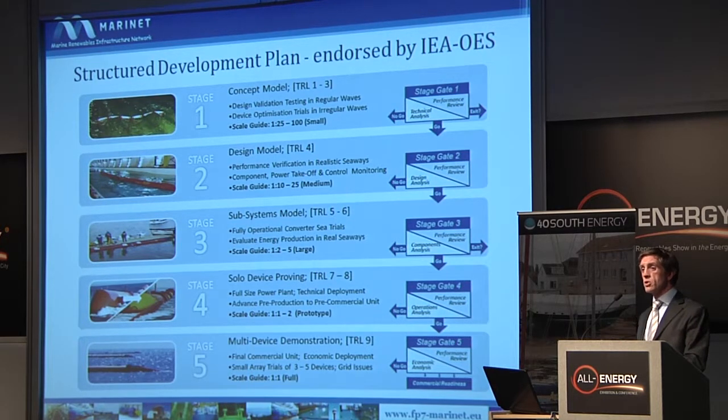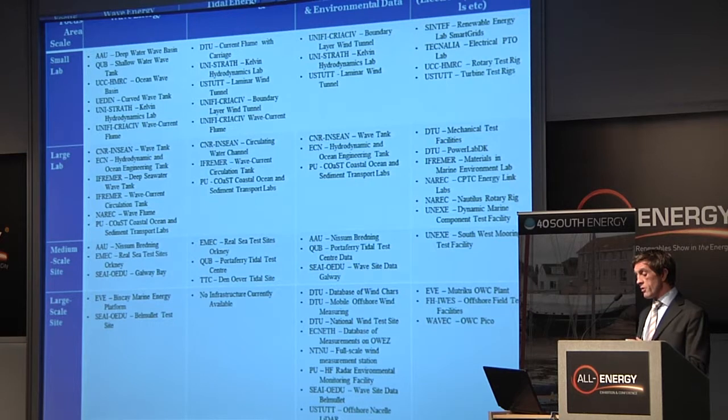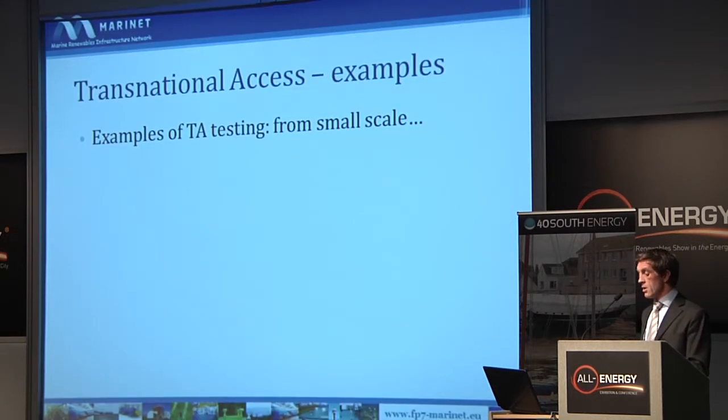We implement this structured development plan. If you can show that you're following this structured development plan, your application has a very good chance of getting through. If you have no idea about this, then it doesn't. We follow this as an industry standard. Everybody should be following it. We standardize the descriptions on the website. We give a table to try and narrow down what kind of facilities you're looking at, whether it be wave, tidal, small scale, large scale, etc.